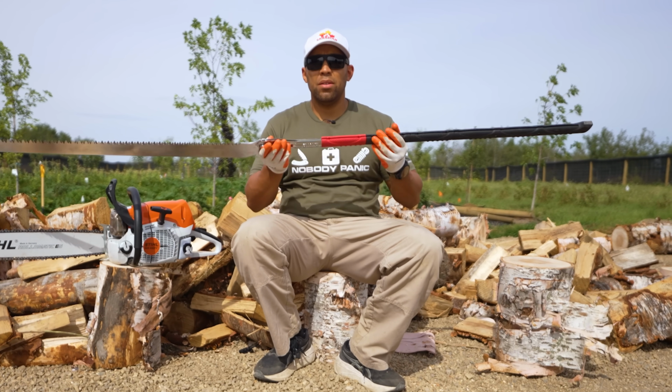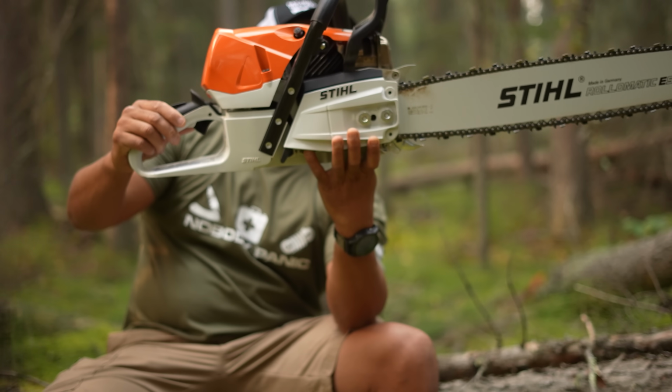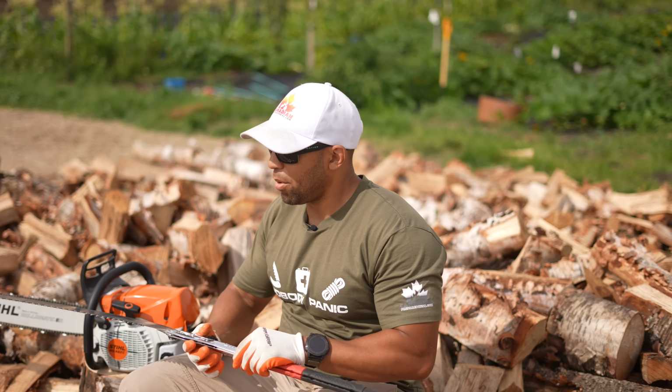In terms of the weight, this is much lighter. It's a bit more of a distributed weight, whereas this is a smaller weight. You can get chainsaws that don't weigh this much. They're not gonna be as capable, obviously.